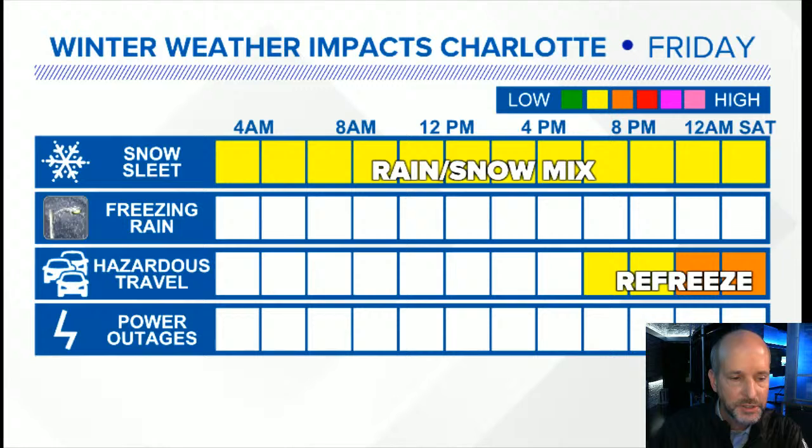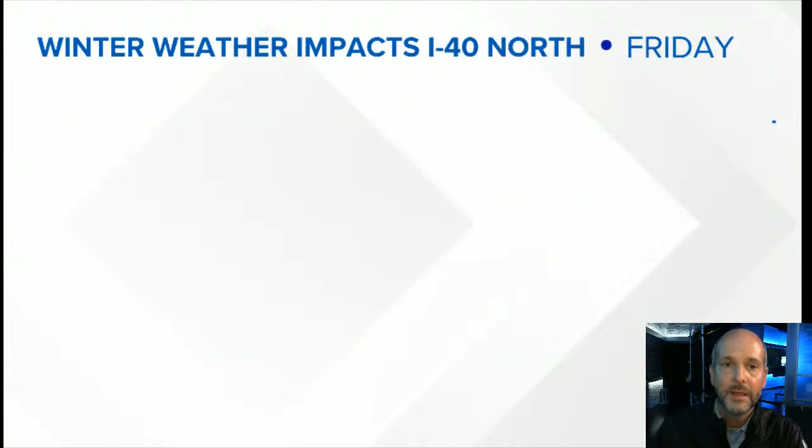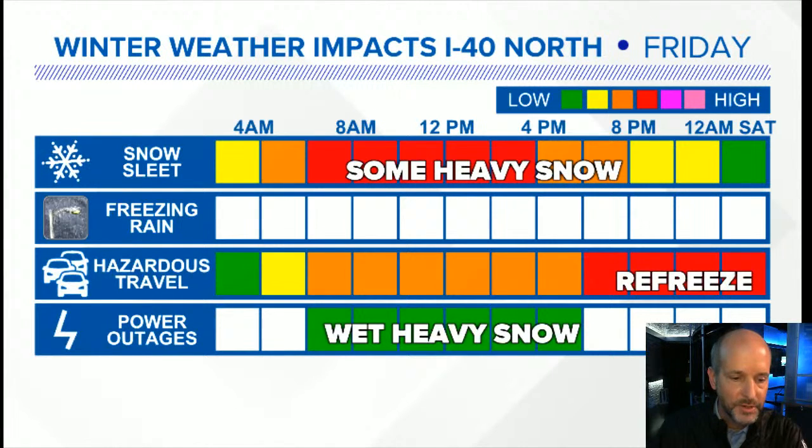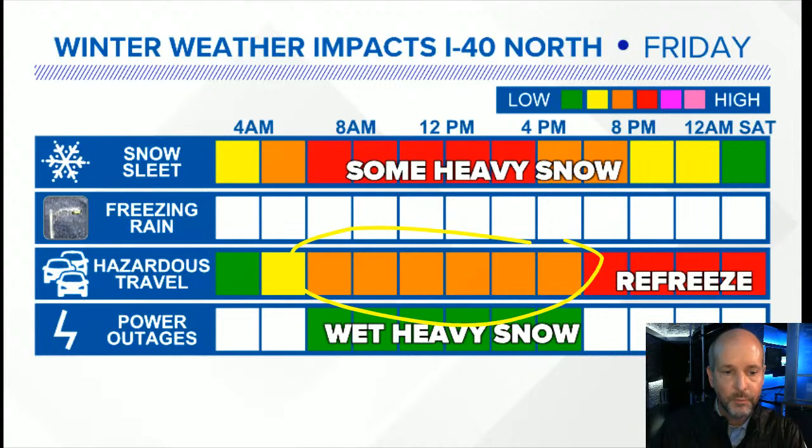Here's the biggest issue, the refreeze. Tomorrow night after sunset, after 5:30, the temperature starts dropping, and closer we get to midnight, refreeze becomes a big issue. Now, for everybody who lives north of Charlotte, the Interstate 40 corridor and back into the mountains, this is what you're going to see. Much heavier snow, so impacts during the day of snow and sleet could be pretty significant. Not expecting freezing rain. This isn't really an ice setup. Hazardous travel. This is if we get really heavy snow that overcomes the warm temperatures and still coats the roads. But honestly, you can drive through that.